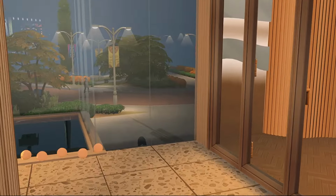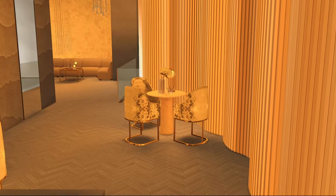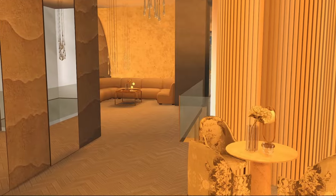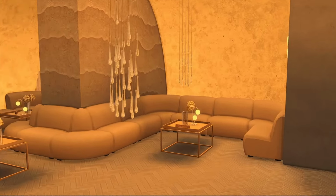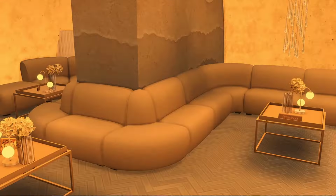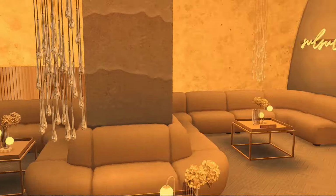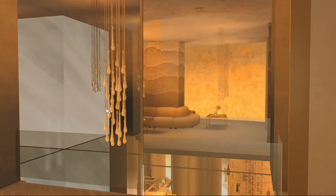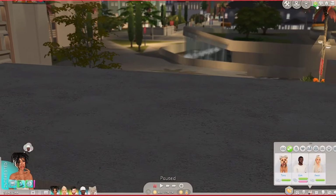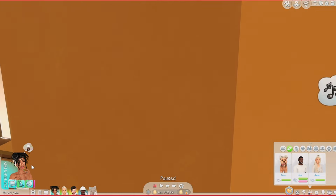You go in here, and I guess you just go in here, and it's like another little private area upstairs. It's like if you want to get away from the crowd, you and your crew can come up here and drink and talk, and you know, vibes all around. Okay, let's go to the first floor, you guys. Let's go to the first floor.